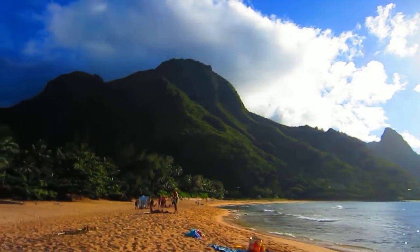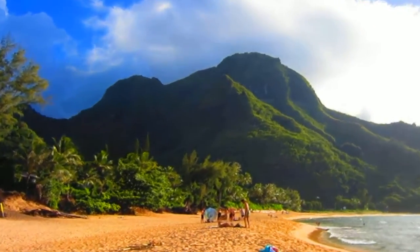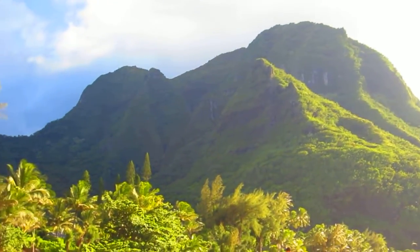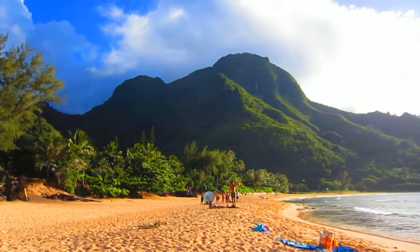So it's a beautiful day, about to get in the water here. Really calm conditions, ocean's glassy. Haven't been out at this reef in probably a couple of years.